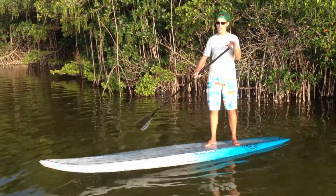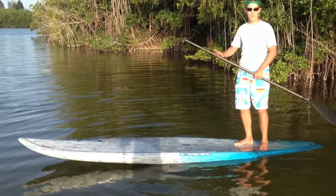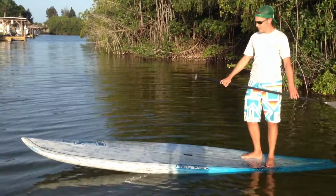You can really cut through the chop and the wind. It's got a crazy shape. It's too much to really talk about. You just kind of have to come to the shop and check it out for yourself.